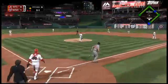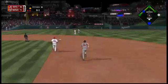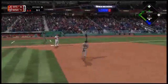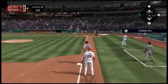A swing and a drive sent out toward the gap. Brantley going back at the track, but he's not going to get this one. It's into the gap, and a relay home. And they're not going to get him. He's in there at the plate, and he's going to make it easily.